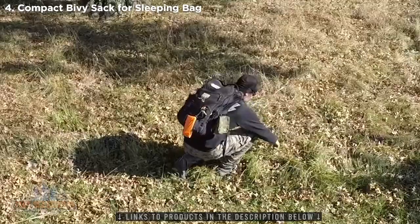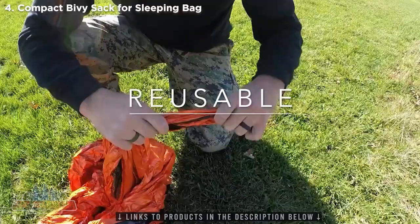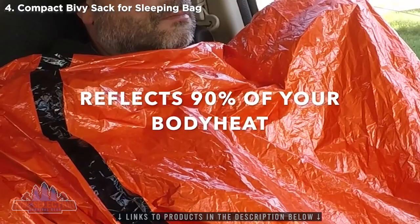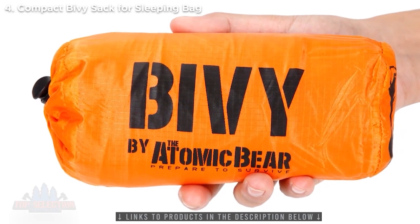The Bivy is reusable and easily stores back in the stuff sack provided. The Bivy is made from thick, tear-resistant polyurethane, which reflects 90% of your body heat, making the Bivy a must for anyone focused on survival.